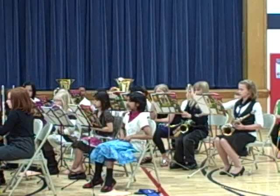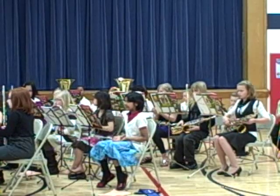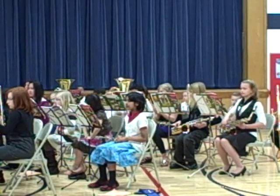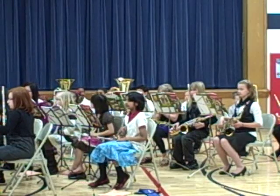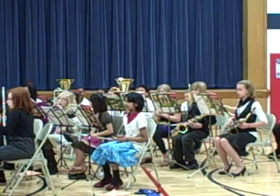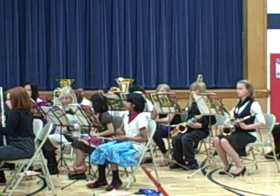As we get more advanced into the book, we learn even faster notes than the quarter notes you were hearing, and they're called eighth notes. They go twice as fast as the quarter notes. It gets a little bit tricky sometimes, so we still use a lot of things like counting and clapping.